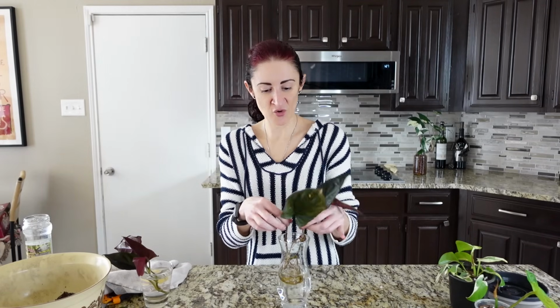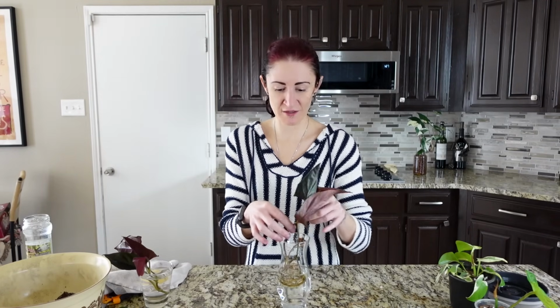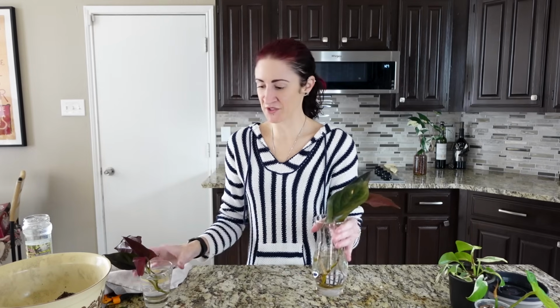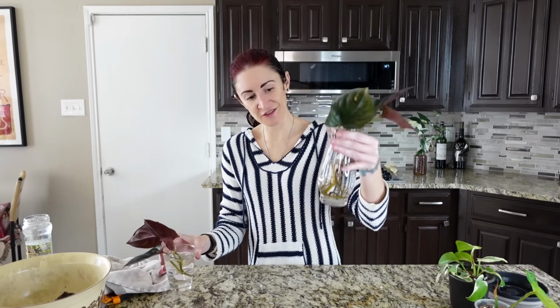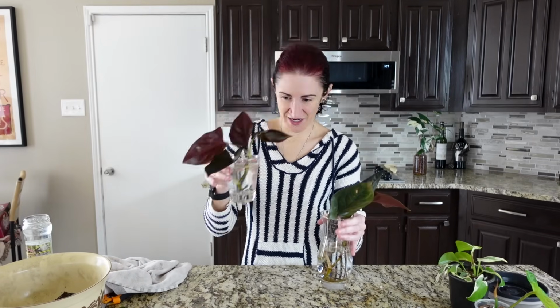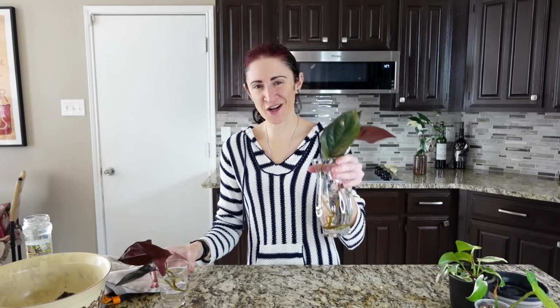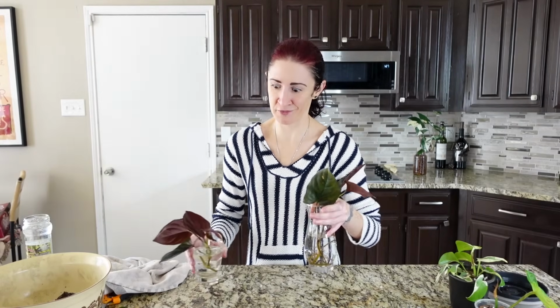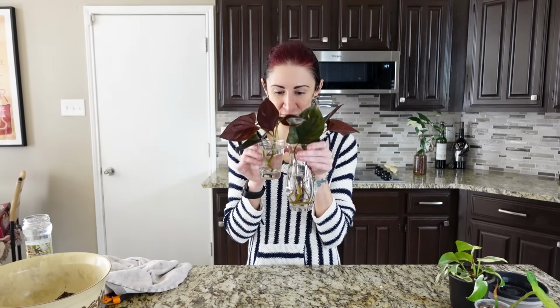So tomorrow, once my leca has had time to pre-soak, I will pot this back up with the leca, and once I do get roots on this cutting, I will add it in there as well. I could leave this just in water until that happens, but I don't want to cause it too much shock since it's used to being in the leca, so we're just going to put it back in the leca. But super happy to have this plant.